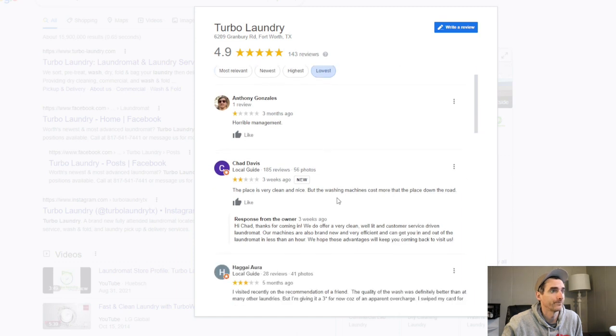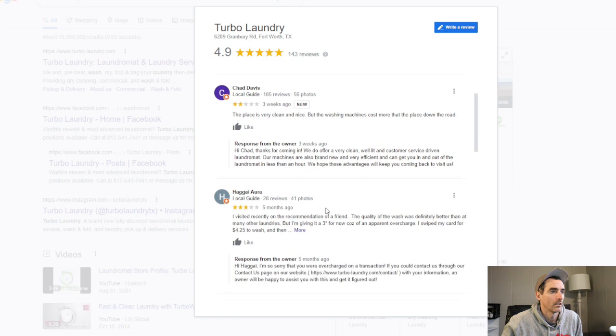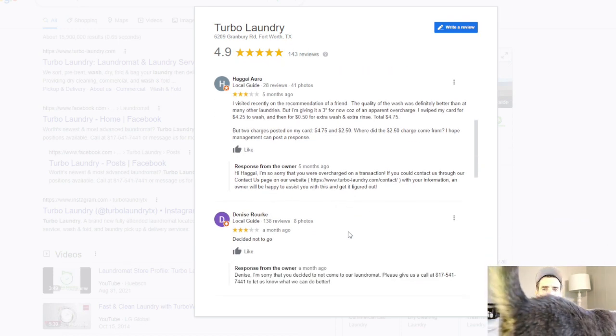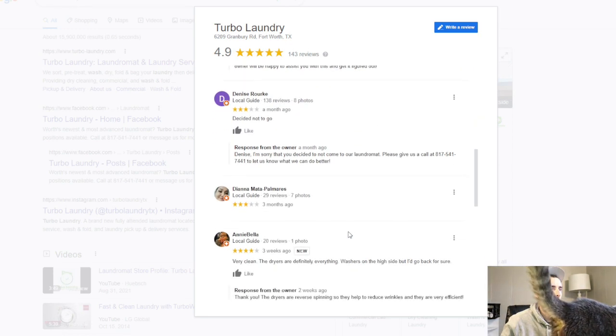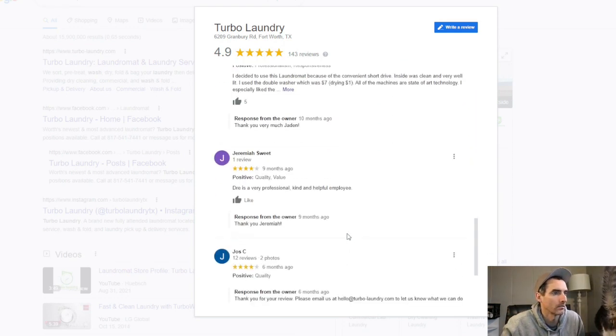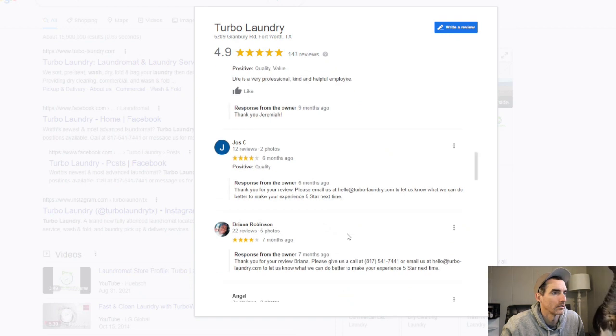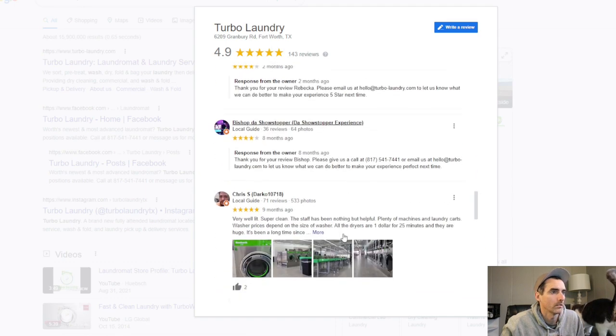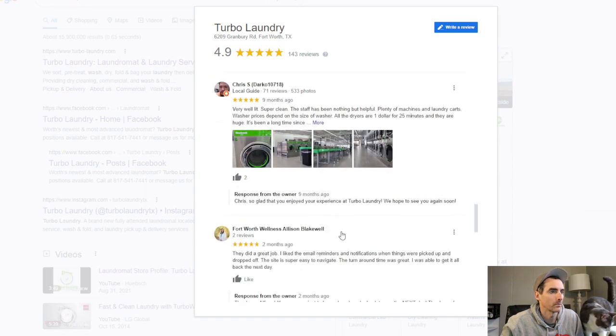Place is new and clean, but machines are more than down the road. Looks like they overcharged this guy's card. Decided not to go. Still gets a bad review. Nothing. 4 stars. 4 stars. A lot of positive stuff to say about this place.